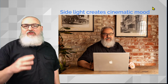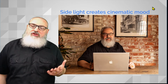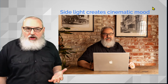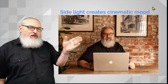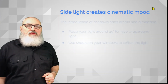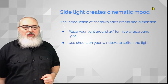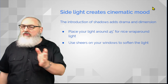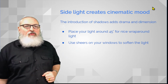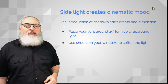An introduction of shadows helps to add a little bit of drama and dimension, giving you a cinematic look. Place your light at approximately 45 degrees to yourself for that nice wraparound light. Again, if you are positioning yourself with a window, position yourself 45 degrees to the window and have shears to help soften the light coming through the windows.